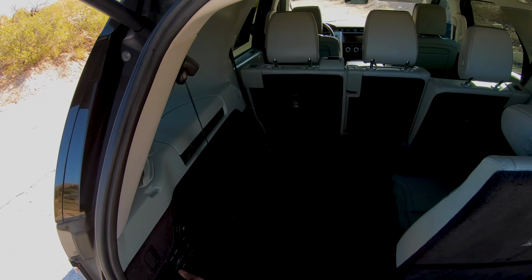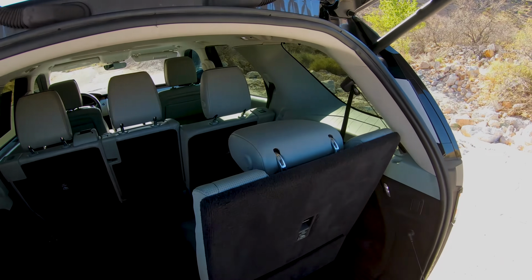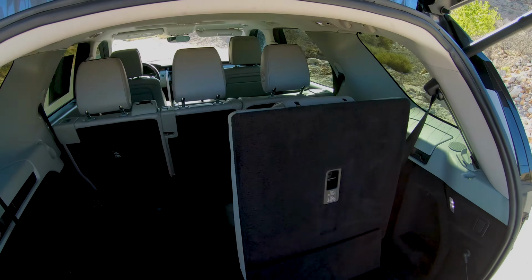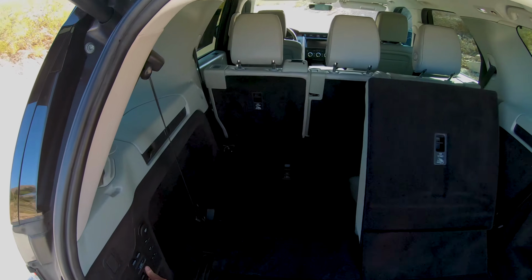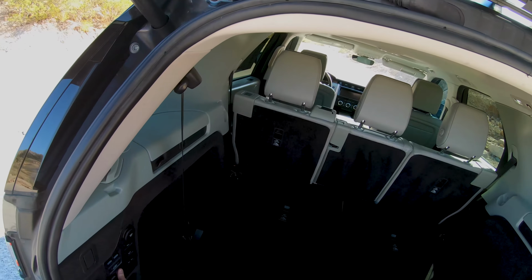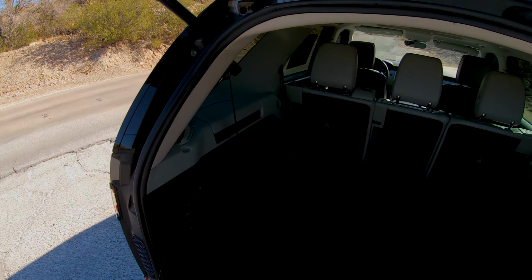If you didn't know, these are actually assembled in the United Kingdom and sent over here. 68% of the parts out of the Land Rover Discovery, in particular this one, are made in the United Kingdom. 17% go to Germany and around 6% go to the United States.